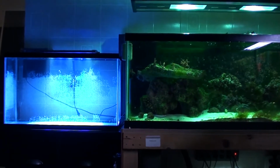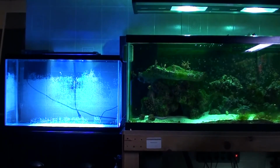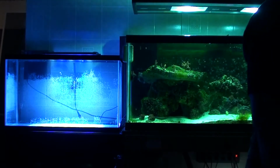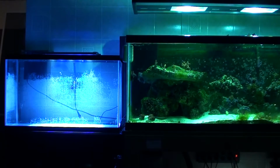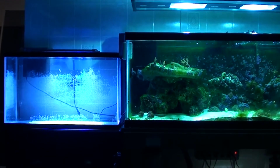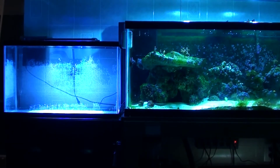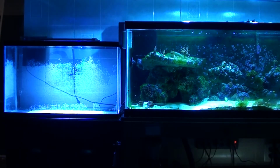I know the halides are definitely a different type of light. I'm going to kill my freshwater lights for now, just so I don't have any crazy reflections going on. And we'll see the difference as far as what actually goes on here. I honestly don't think that there's a whole lot of difference, but you guys tell me. I'll be right there. Give me 1 second here.